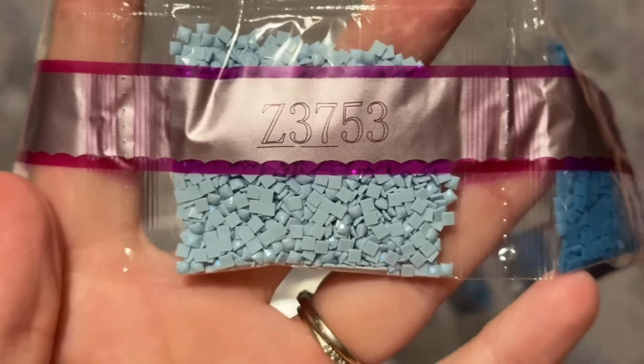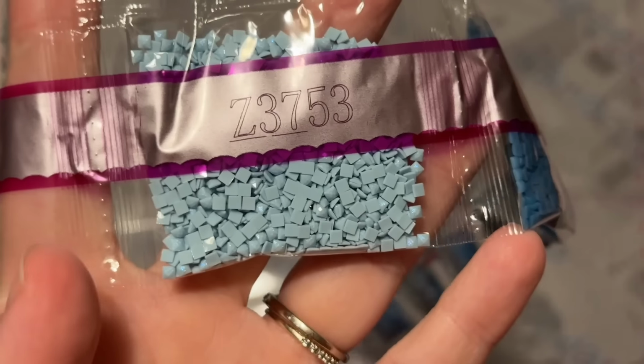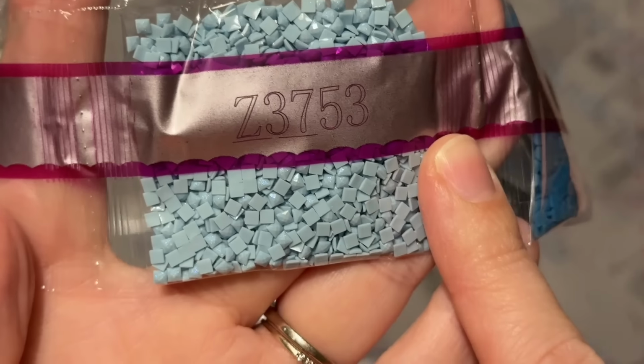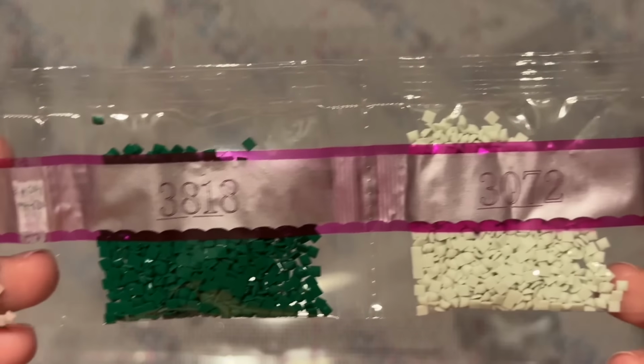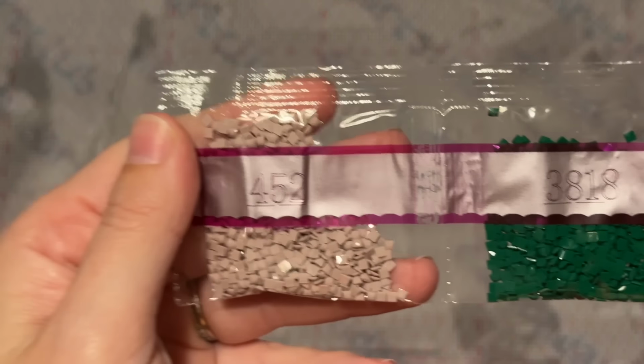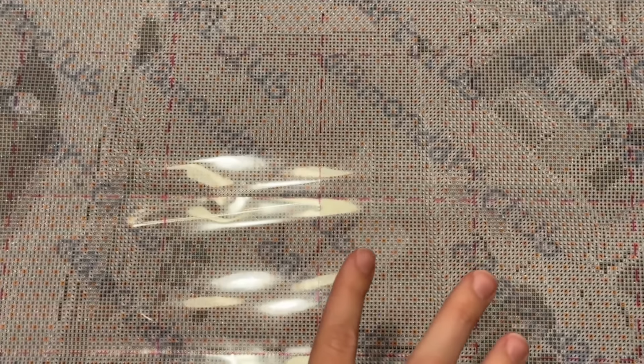Anyway, here's our next fairy dust diamond. I think this is our last special drill, Z3753. It's a light blue fairy dust color. And then there's the last of our strand there. Now I'm going to take just a quick look off camera and see if it is easy to see where some of these special drills are, and if I could potentially tell you something about what I think they are a part of. I don't know. I'll let you know. I'll be right back.